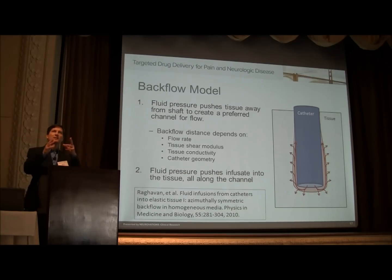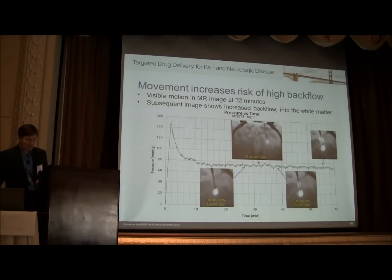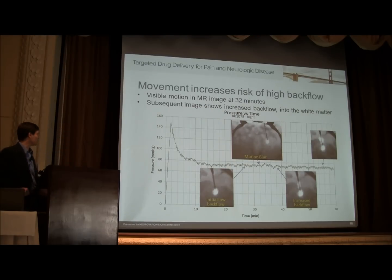Once you get this channel established, you're back at a characteristic distance, then you tend to get the second phase where now we infuse, but we infuse not from the catheter tip, but from that entire pink channel, from everywhere with significant pressure. So the whole thing becomes a source. That's usually the case. Initial backflow, flow out from there, but there are caveats, so I'll show one here.